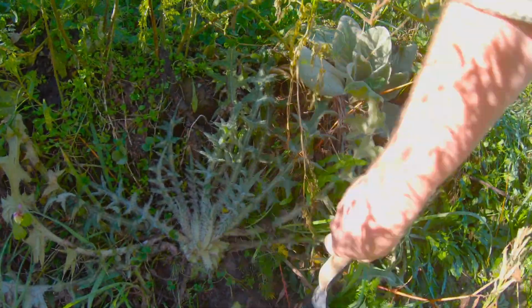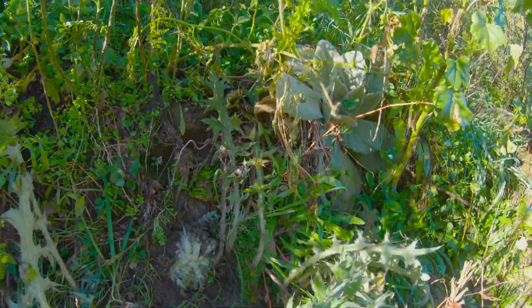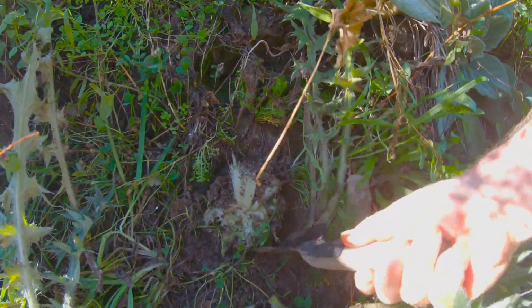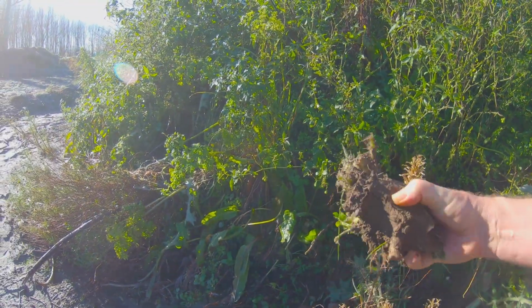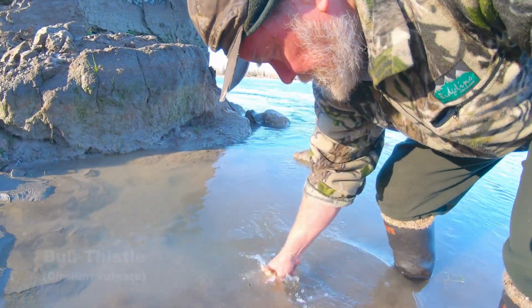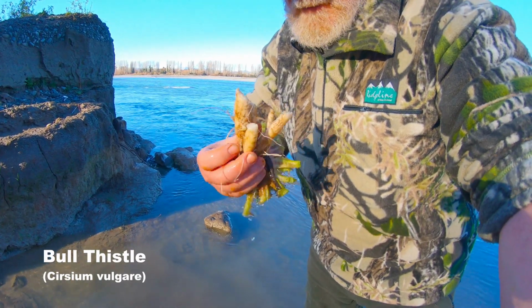So I'm just gonna... better to do this with a spade, but I've brought a trowel today. So that's it. So in there is food. Reasonably pleasant. You can boil it up or put it in a soup. So that's the root. It's often just in one piece like a parsnip, but this one's spread out a wee bit. So I'll have that in my soup tonight.